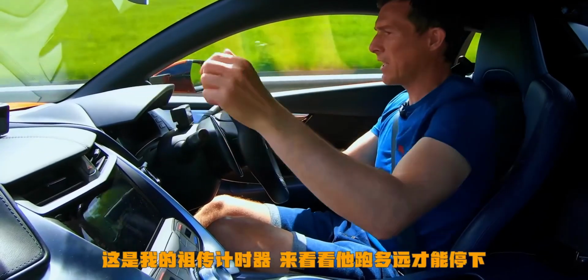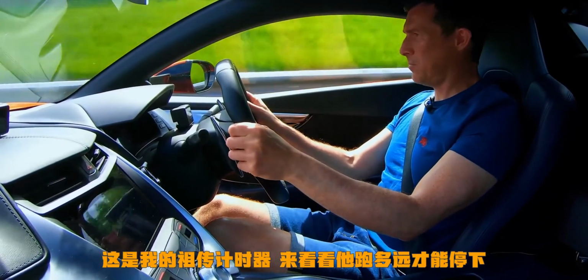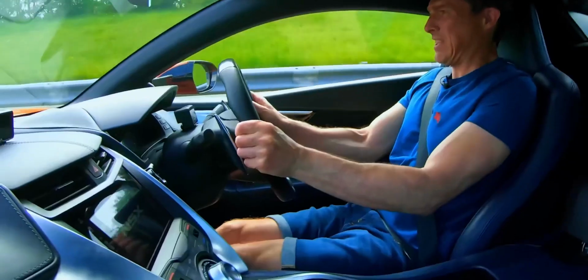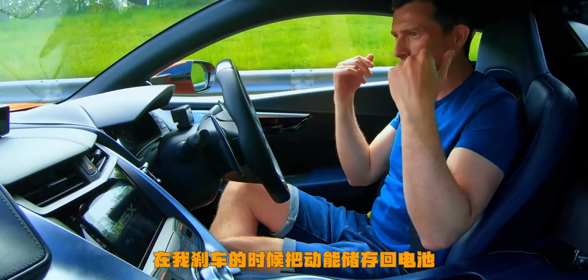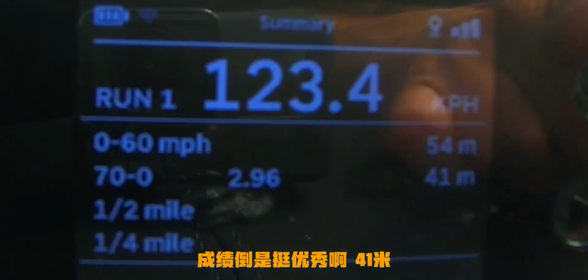Use my specialist timing gear to test it. See what distance it takes to stop. Here comes the line. Oh, is it regenning as well? Regenning, putting some energy into the battery while I'm braking. That's actually pretty blooming good.